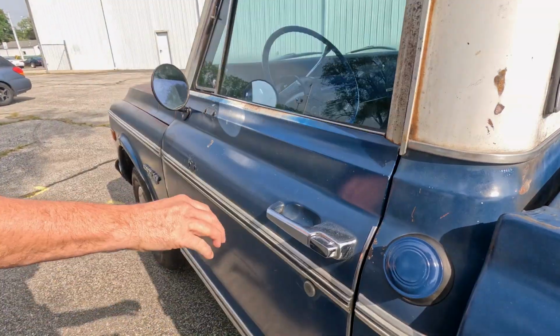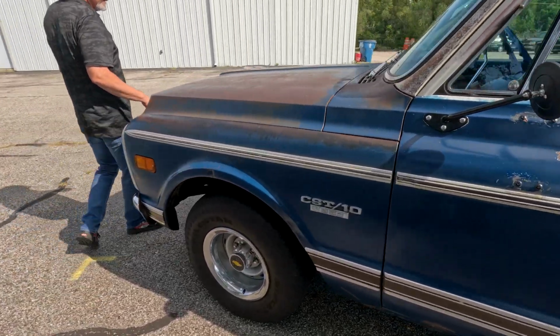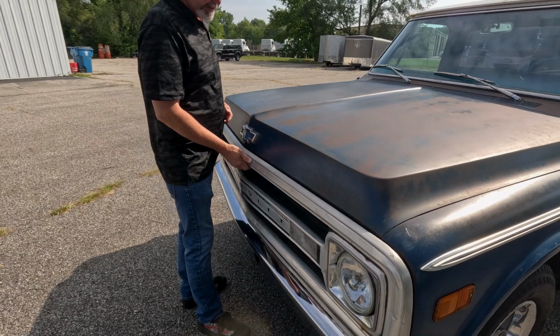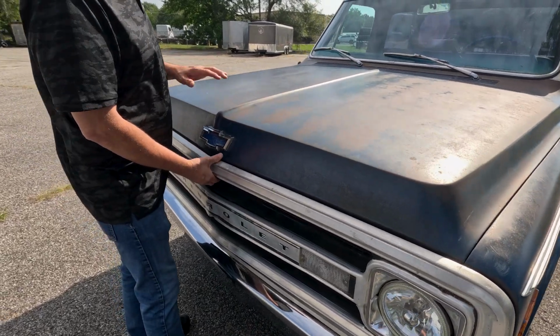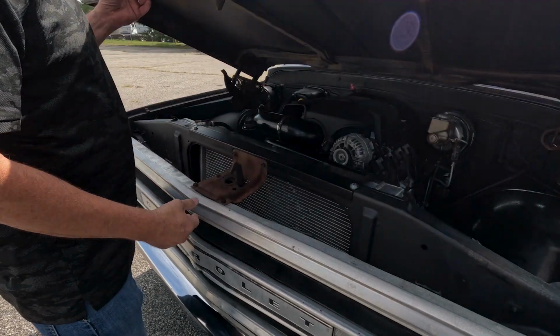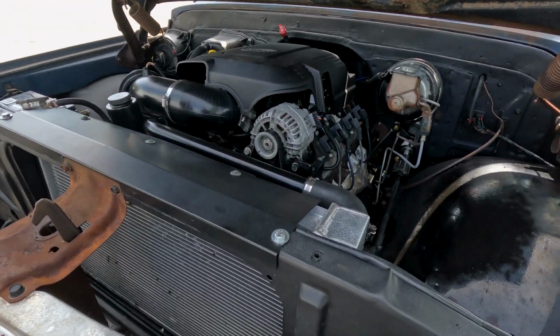Come back out. We've had restored trucks where the doors don't close that nicely. There's something about a vehicle that hasn't been torn apart, it's just put together well. And normally we have the hood open. I just wanted to show you how easy this hood opens. The spring's still lifted up. It's almost a one-finger operation.